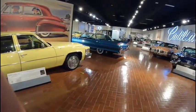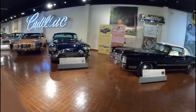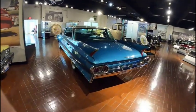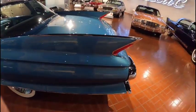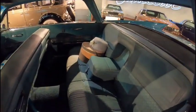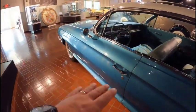77. Here's another one of the fin cars I was telling you about. Very cool. Love this era of car. Love it. Love that color, actually. It's almost like a Mopar B5 blue.